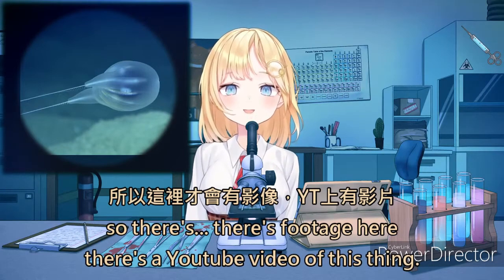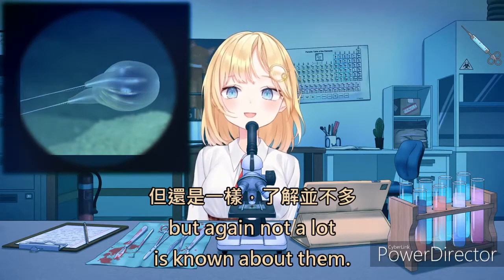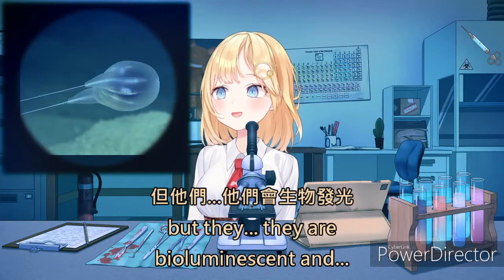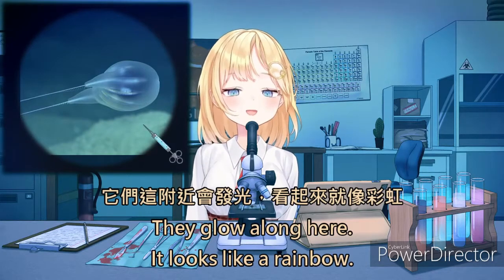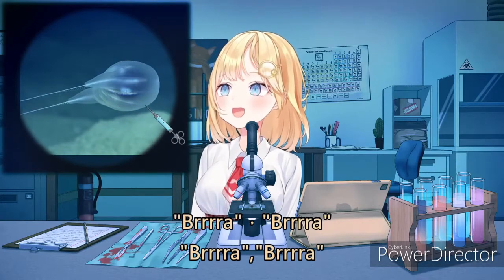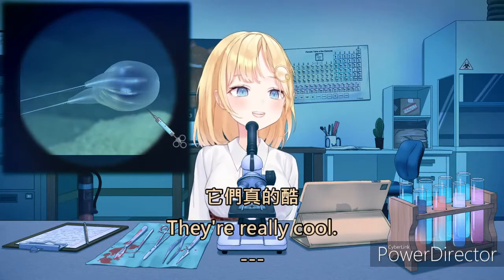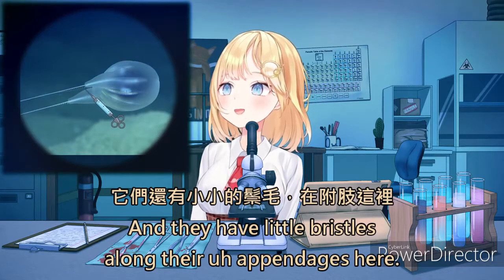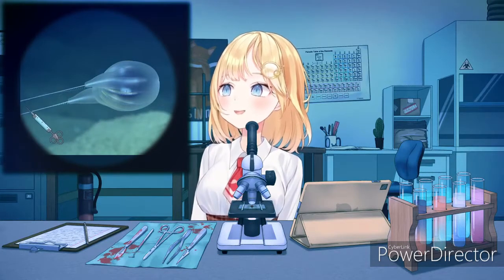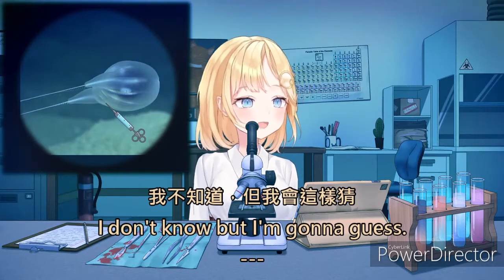So there's footage here. There's a YouTube video of this thing just floating along. But again, not a lot is known about them. They are bioluminescent and they glow along here. It looks like a rainbow. It goes brrrr, brrrr, brrrr. It looks like a butt. They're really cool. And they have little bristles along their appendages here, which probably captures small food and then moves it upwards to their mouth, I'm guessing. I don't know, but I'm gonna guess.